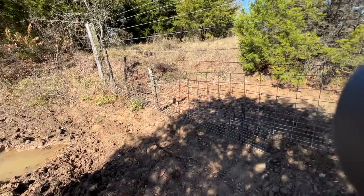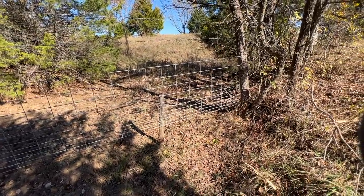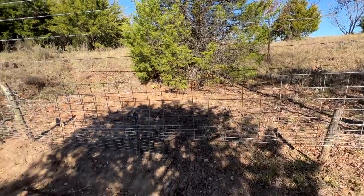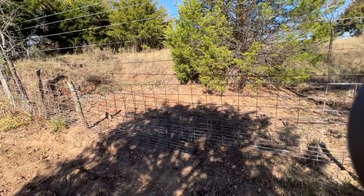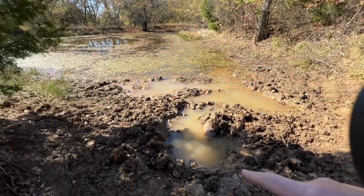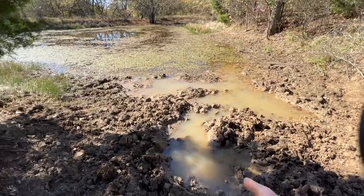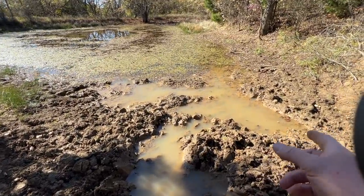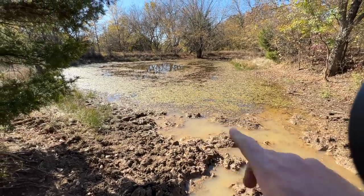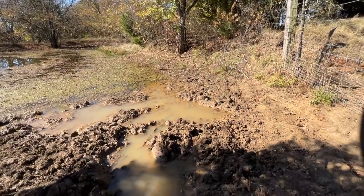There you have it, guys. Don't judge, but this is just a patch up. It's just something temporary to get us by, to keep the cattle out. You can see their tracks. They've been coming through here. Other than that, we still got a lot of hog sign right here. You can see where they've been rolling around, and you can see all their hoof prints. And this little pond is gonna be a nice little hunting pond eventually, once we get to it.